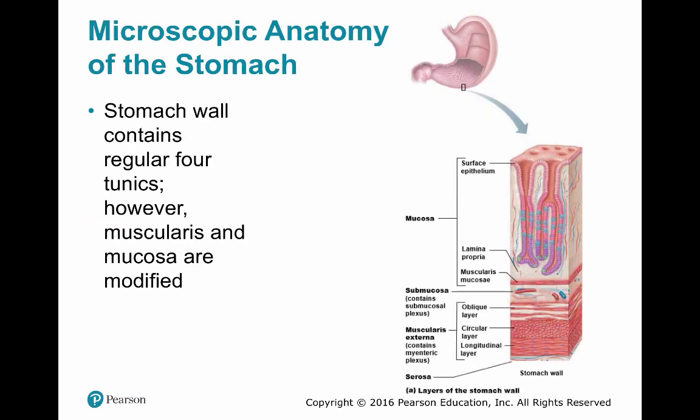Now, when we're looking at the stomach's microscopic anatomy, the stomach wall actually contains 4 tunics, or 4 layers. And you can see here, it's the same as what we were talking about earlier when we were looking at the general anatomy of the digestive system, right? The mucosa that has the epithelium, the lamina propria, and the muscularis mucosa. Then you have the submucosa that contains the submucosal plexus, right? And then you can see the muscularis externa, which contains the myenteric plexus, and you can see all the different layers there in the serosa.